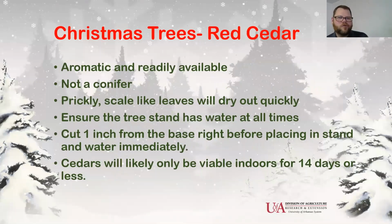Just a few words on Christmas trees, because that's another very popular plant that we have. We may not think about it as holiday plants a lot. So I started out with red cedar. This is one that probably isn't as popular, except for us folks out in the country that like to just go out and find one and cut our own and drag it back to the house.